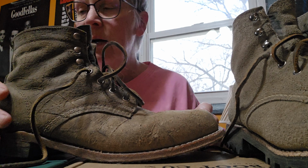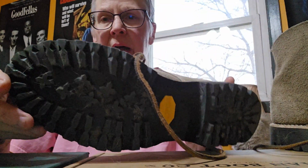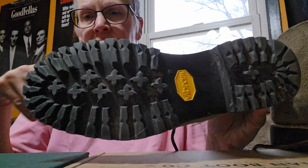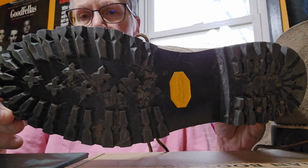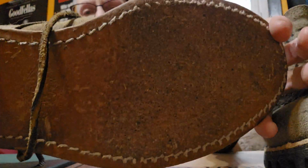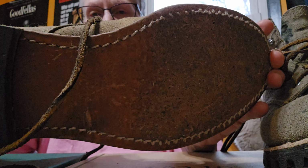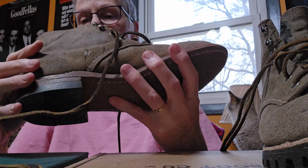Another point of comparison and contrast is the soles. I don't know that I've ever seen this Vibram lug sole on a Red Wing. We always see the mini lug soles. Likewise, I've never seen a leather sole on a Red Wing boot. And I really like these leather soles. They are as comfortable as can be, and extremely traditional.